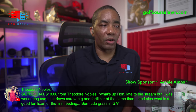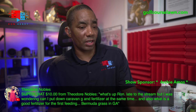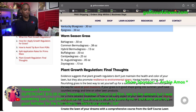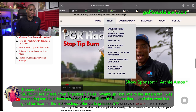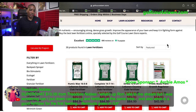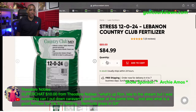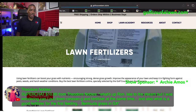As far as fertilizers, ones that I am a fan of for first feeding on Bermuda grass, I will show you. If you go to the Golf Course Lawn store and shop our carefully curated lawn fertilizer section, the fertilizer that I'm a fan of starting the season out with is this one. It's a high potassium fertilizer. It's the Stresswell 12-0-24. So I do this one for the first feeding of the season, and then I transition to Humic Max.